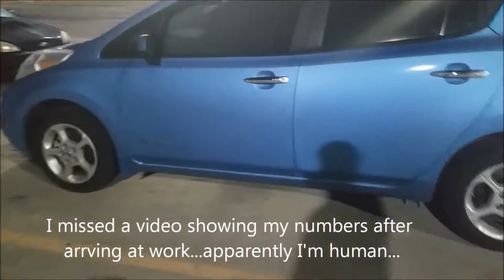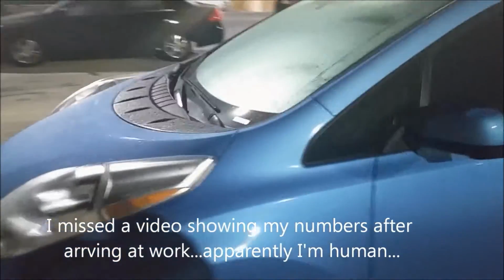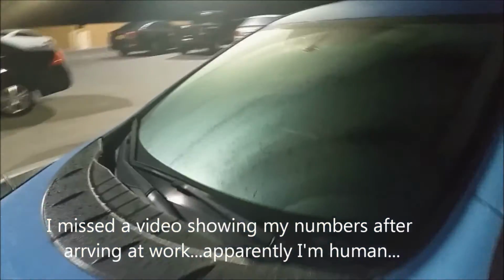So this is post-work. You can see it's pretty cold out. Looks like we're a little frozen over. I don't know if that's ice. Nope, just wet condensation. So we're probably at around 40 degrees. And let's see where we're at.